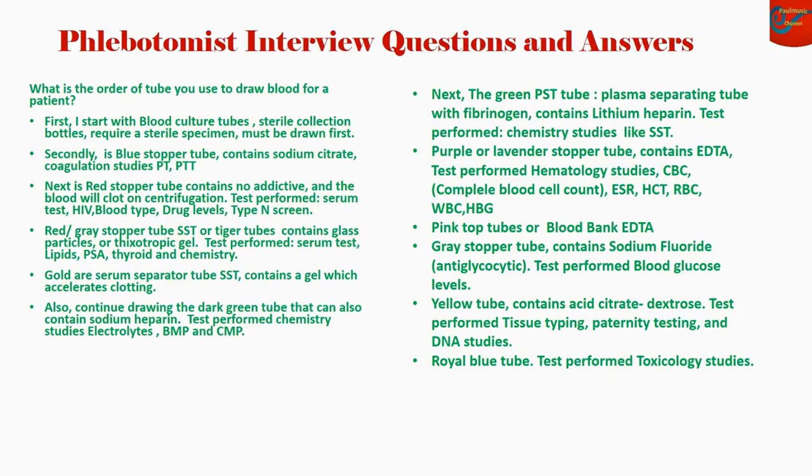Also, continue drawing the dark green tube, which can also contain sodium heparin. Tests performed: chemistry studies, electrolytes, BMP and CMP. Next, the green PST tube, a plasma separating tube with fibrinogen, contains lithium heparin. Tests performed: chemistry studies like the SST.